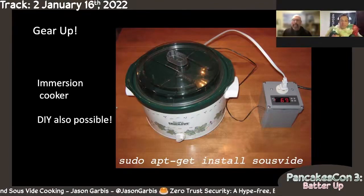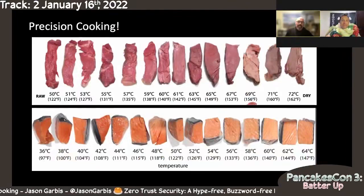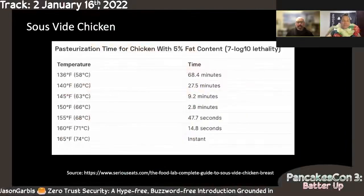Oh dear. Okay. The only other thing was definitely take a look. There are some terrific resources online. I like Serious Eats. You can see the different temperatures for the different foods. There's a terrific explanation of why this is safe and why sous vide cooking kills bacteria. And you can make some pretty amazing and delicious things.